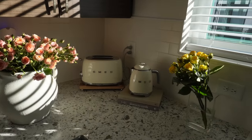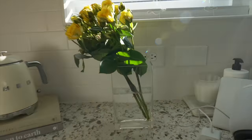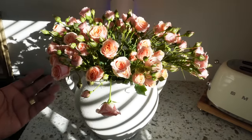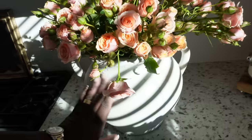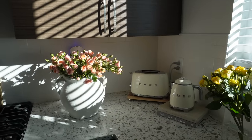Y'all, I am obsessed. This is just so cute. I love this little vase. And then these, I don't know, the sun is so bright, but these are little pink roses. These are called spring roses. So the yellow ones and the pink ones are the same thing. And I have them in this ceramic vase. I think that's so cute.